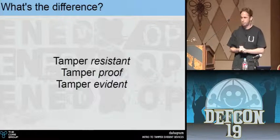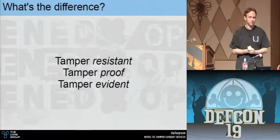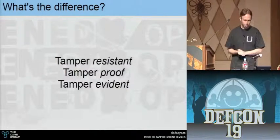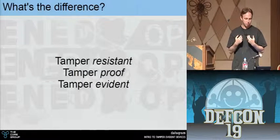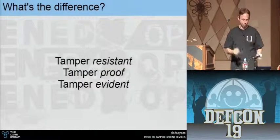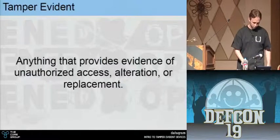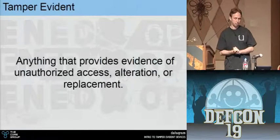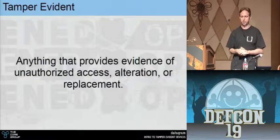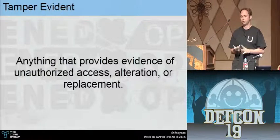And then our last term is tamper-evident. So that's something that doesn't necessarily resist tampering, much like our water bottle, but it is determined to leave evidence of whatever methods of tampering that you did to the product. So tamper-evident itself, anything that leaves evidence. Usually, in a general sense, we say tampering is unauthorized access, alteration, or replacement. You can also use counterfeiting and so on and so forth.